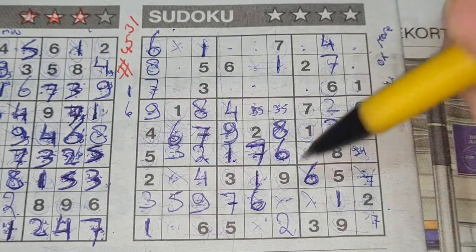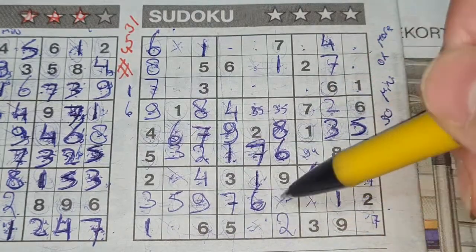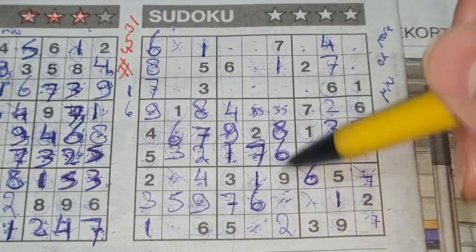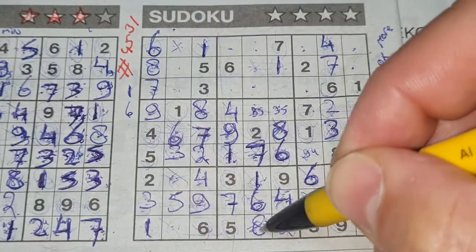Two numbers left in this big square. Numbers 1, 2, 3, the 4 is missing. The 5, 6, 7, and the 8 is missing. 4 and 8. We have an 8 there, no 8 there. So the 8 should be here, and the 4 goes there.